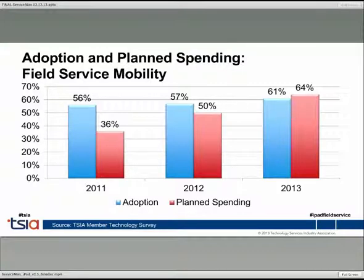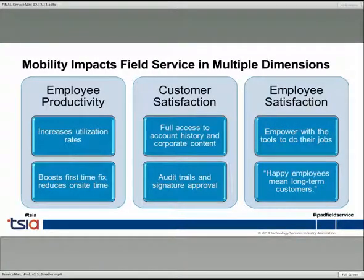So very happy to have you join this webcast today and get some more details, because I know a lot of you are shopping. So one final thing before I turn our presentation over to our guest speakers today, and that's think about the different dimensions that are being impacted by mobile field service. As I said before, we tend to always focus on the employee productivity part, and that's probably where most companies get their ROI, definitely driving up utilization rates for your field service techs, boosting first-time fix, reducing on-site time, boosting number of appointments per shift, things like that.